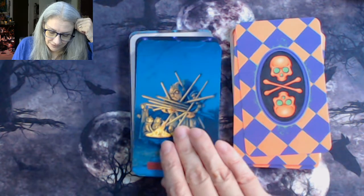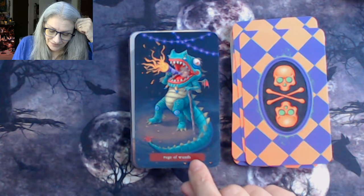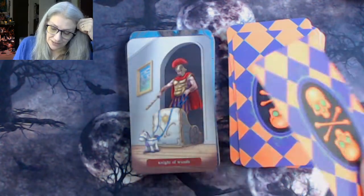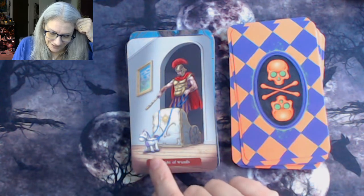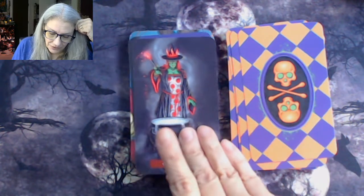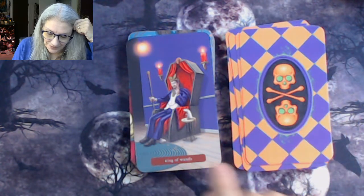Quasimodo, challenged. Page of Wands. Look at him blowing a little horn that's got these fiery looking streamers. Great costume ideas, you guys. Here's the Knight of Wands. Go. Hey-ya! Here's the Queen with her cauldron, and then we've got the King. Oh my God, that's awesome. I want that chair.